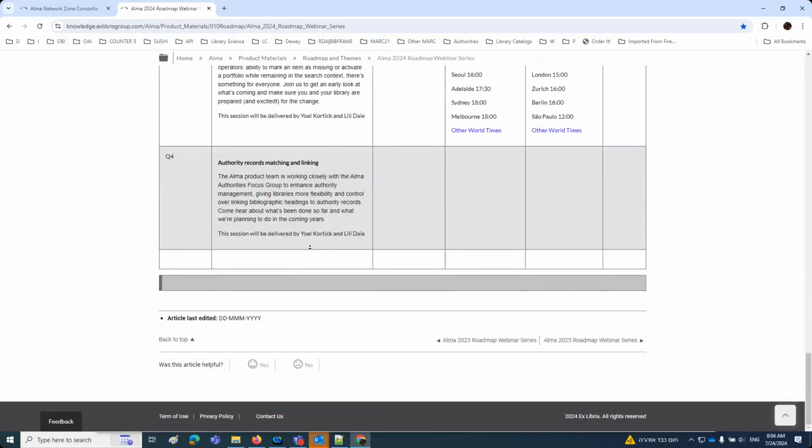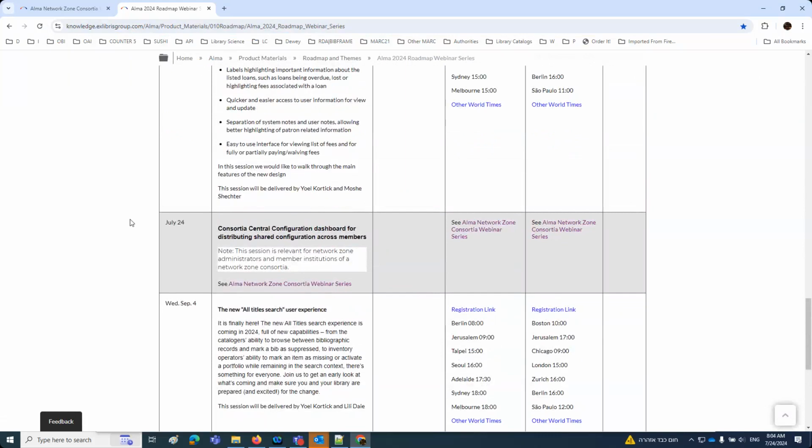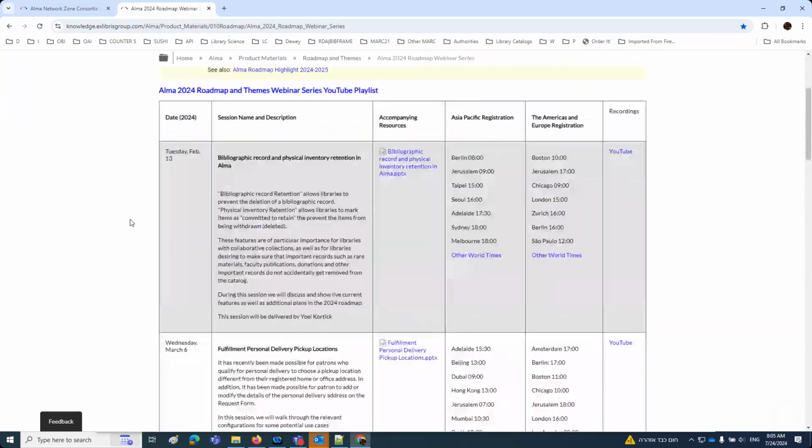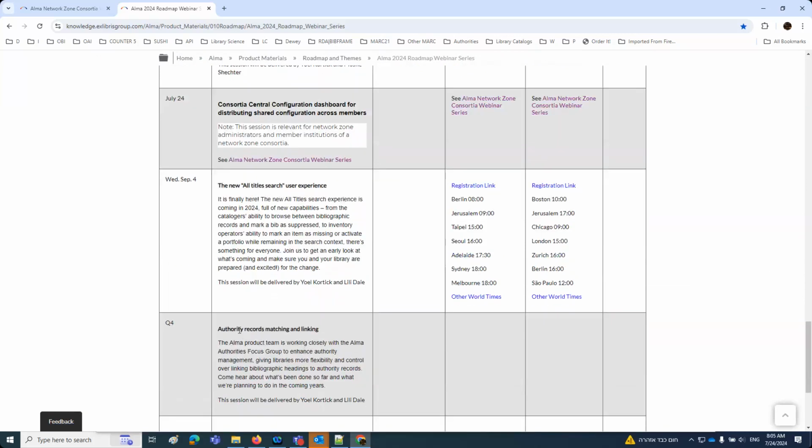And let's see where we are now in both of these series. So the Alma 2024 Roadmap webinar series, we're already well into it. In fact, we're almost completed with it. We've had several sessions, as you can see here, beginning back in February. And today we're in this session here on the Consortia Central Configuration Dashboard. We're taking a break in August from the Alma 2024 Roadmap webinar series simply because so many people are on vacation among those who typically participate. So in September, we're going to reconvene for the new all title search user experience. You can already register there. And then authority records matching and linking sometime in the fourth quarter.